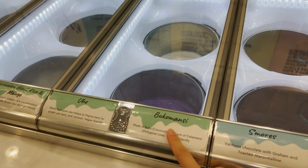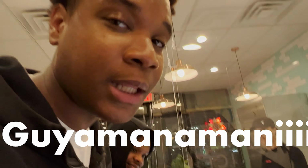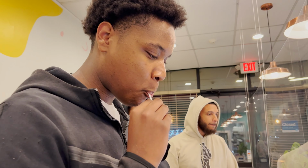Nice. What does this say? Buko pandan. This one? Ube. Okay, that's more accurate. How about this one? Guyabano. It's close. It's very, very close. How about this one? Halo-halo. I had it right, right? Which one is that one? Ube cheese. Mmm.